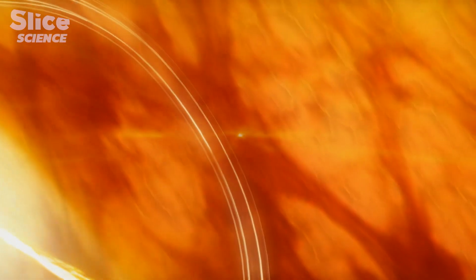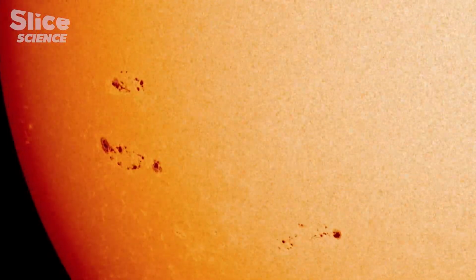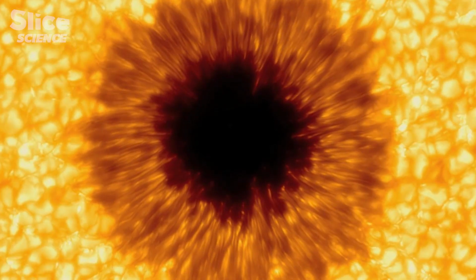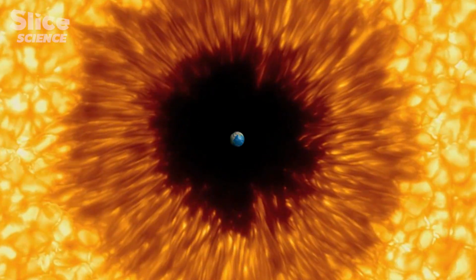The constant movement of this plasma inside the Sun creates a vast magnetic field, 1,000 times more powerful than the Earth's magnetic field. That's what causes these black spots to appear. The size of them is staggering. This spot could engulf the Earth 10 times over.